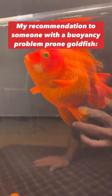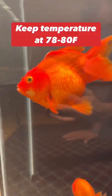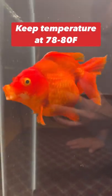My recommendation to anyone out there with a goldfish like this is to keep the temperature in the tank around 78 to 80 degrees, feed them a diet high in peas and other veggies, and for the minimal pellets you do feed them, make sure to soak them in water before feeding.